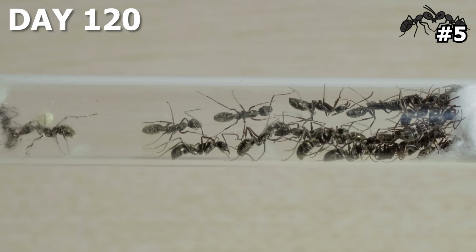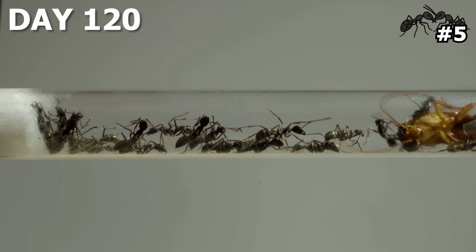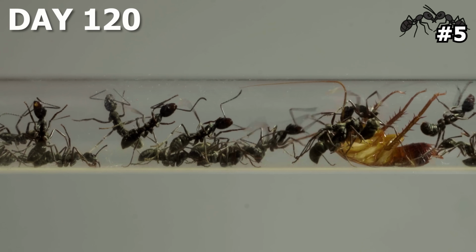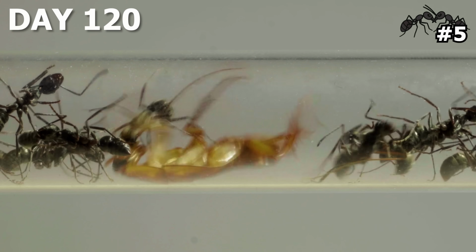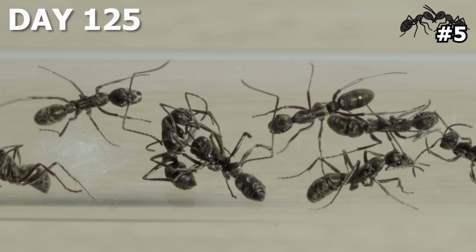Day 120, overcrowding. 21 ants crammed in tight quarters. I dropped in a cockroach, instant swarm. They tore it apart. Efficient, brutal order. Days later, ants started dying. No fights, no sickness, just dropping.